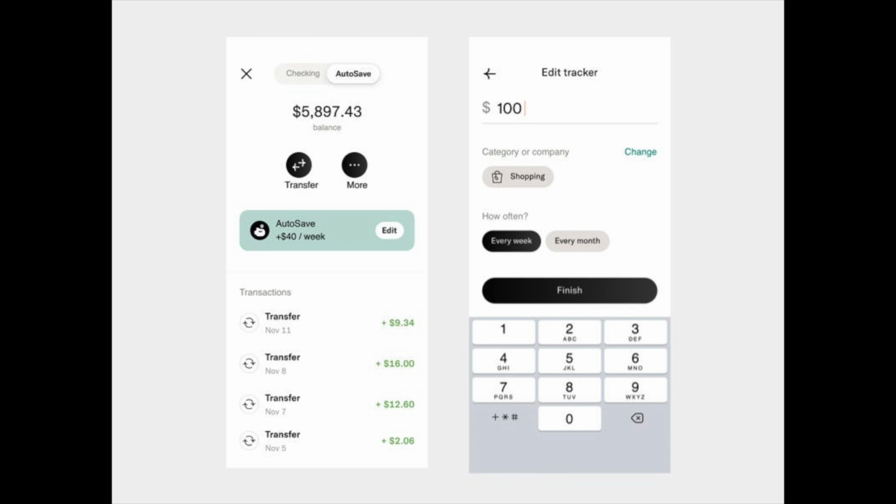In addition to the advance and the card, Empower also offers an online savings account with no overdraft fees and no account minimum. You can even use the app to set up automatic savings. With this option, Empower automatically transfers a certain amount from your regular checking account to your online savings account every time you get a paycheck.